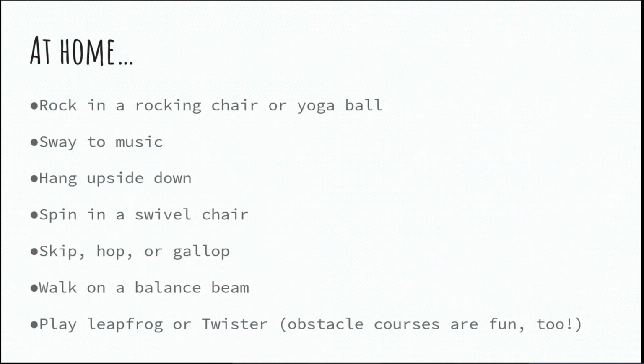So at home, a rocking chair or a yoga ball can help, letting them sway to the music. Hanging upside down is fine if that's what they want to do, and it's going to help with their vestibular deficits. Swiveling in a chair will help.